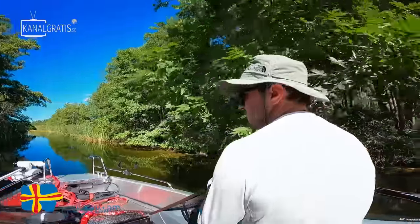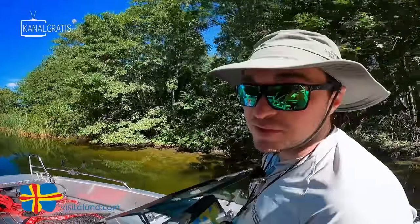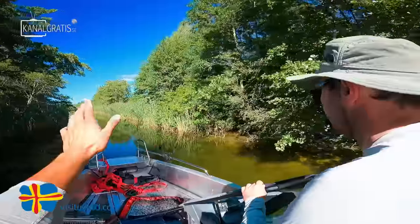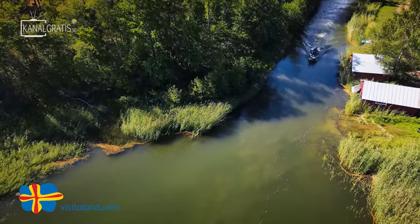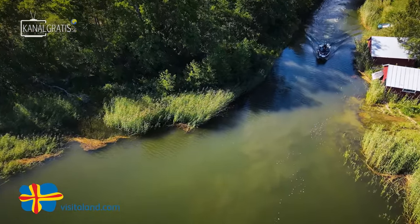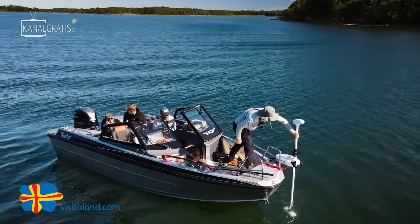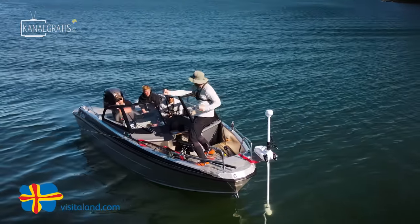Fishing in the jungle, Mille. Yeah. We need to pass this narrow canal to go out to the archipelago, which is out here. We're gonna fish some new waters today. That's gonna be exciting. Yeah, for sure. But that's the thing with Åland, you could go fishing new waters every freaking day if you want. There we go. Let's do this.